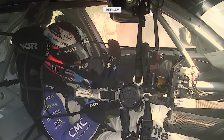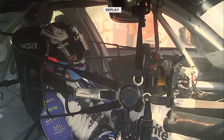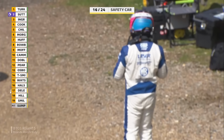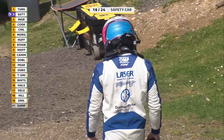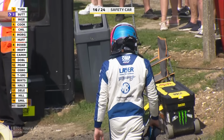He wanted good points this weekend. Well, he's feeling the steering. Wow, the steering's broken. Look at that. That's why he didn't turn. Completely broken. He's telling the team, he's on the radio saying the steering's broken. Well, thank goodness it happened at Druids and not at Paddock Hill Bend or somewhere else, because, wow, that's like brakes failure for a driver.